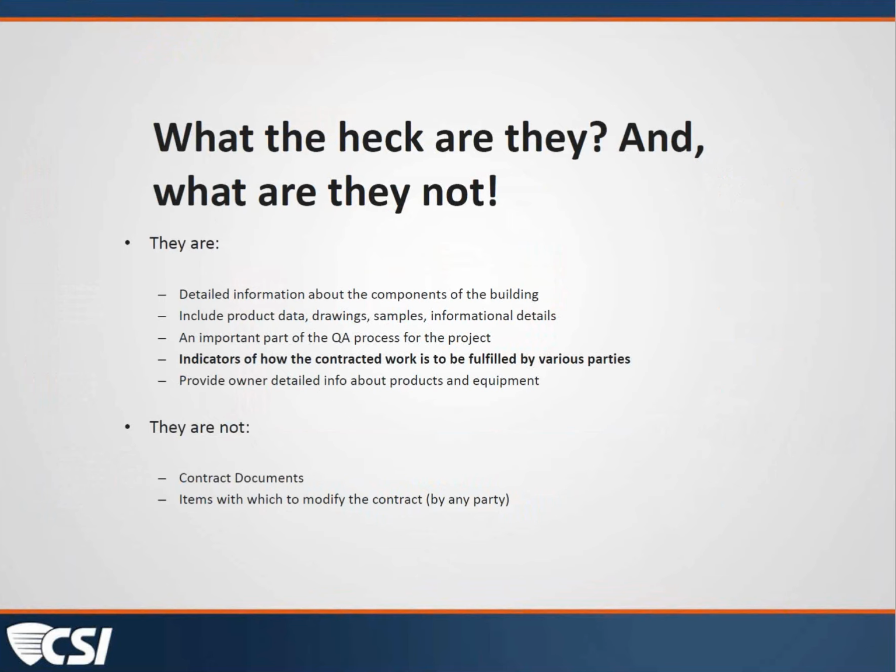As far as the question regarding if the shop drawings vary from the construction drawings, the contract documents, as this slide up here details, the contract documents are just that. They're the contract documents. The shop drawings are not contract documents. Shop drawings do not change the requirements of the contract documents. So if there's a variance between the two, the construction drawings, the construction documents, your plans and specs are what should govern.